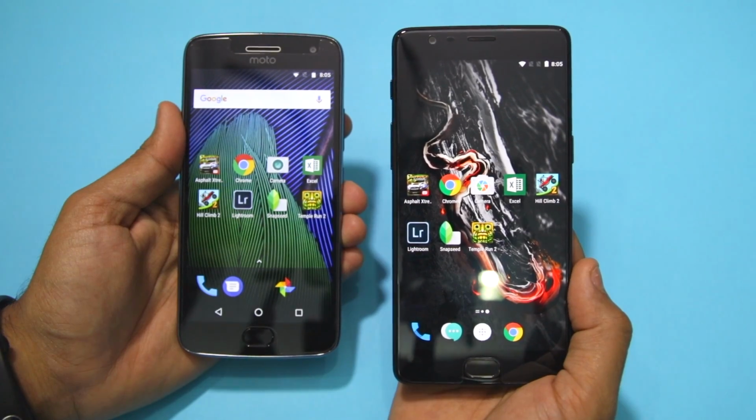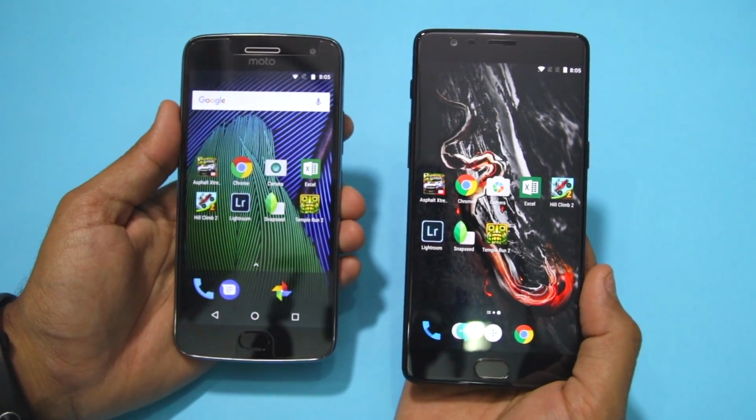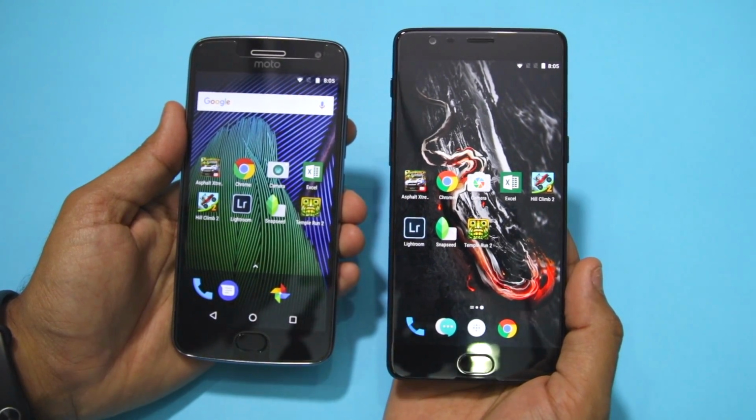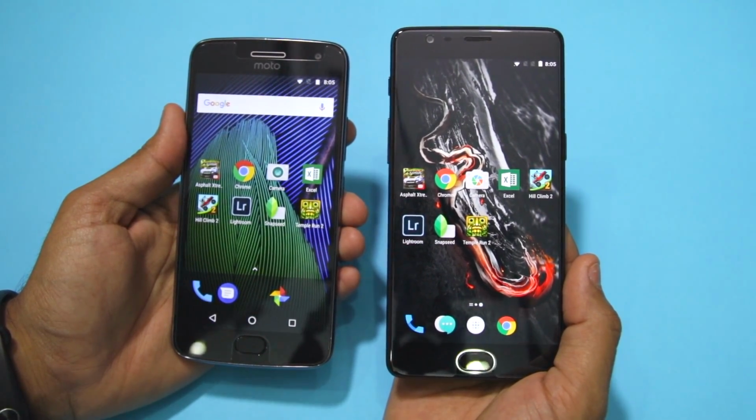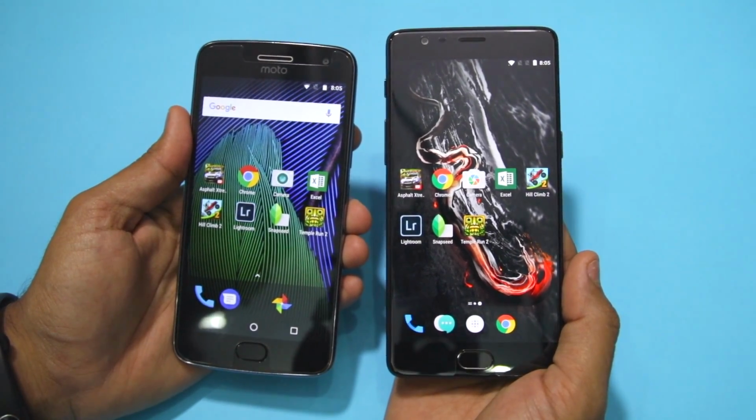The G5 Plus and the 3T both run on a near stock build of Android Nougat. So it will be interesting to see just how much of a difference the faster hardware on the OnePlus 3T makes while loading heavy applications and games.